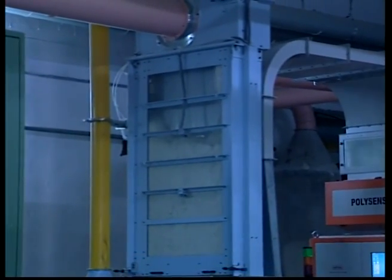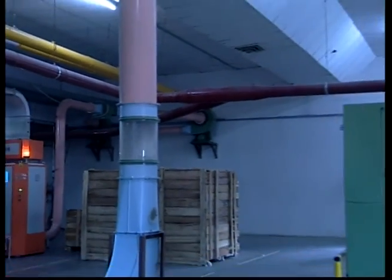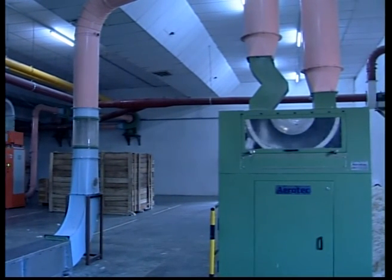This cotton is then transferred to FlexiClean, which senses the contaminated cotton through a vital contamination process in a separate chamber and separates it from further transfer.